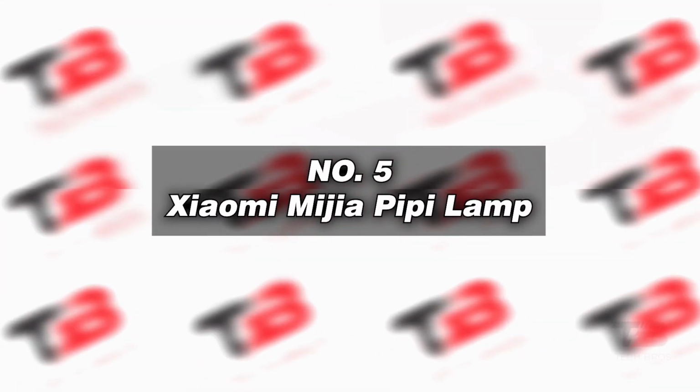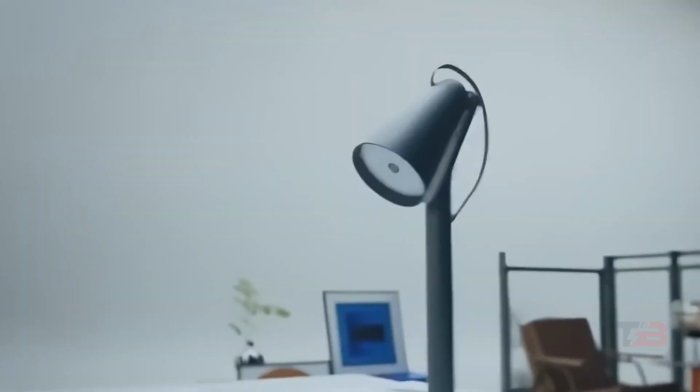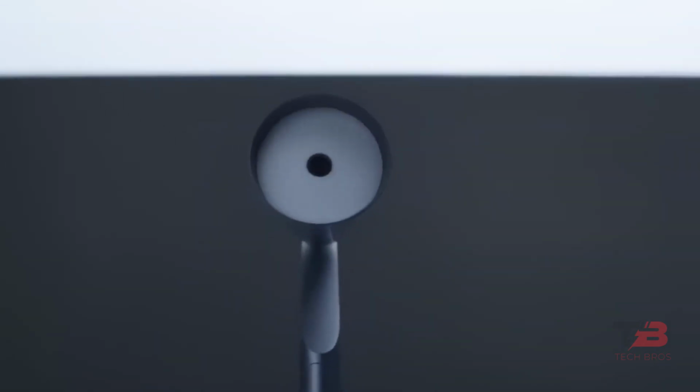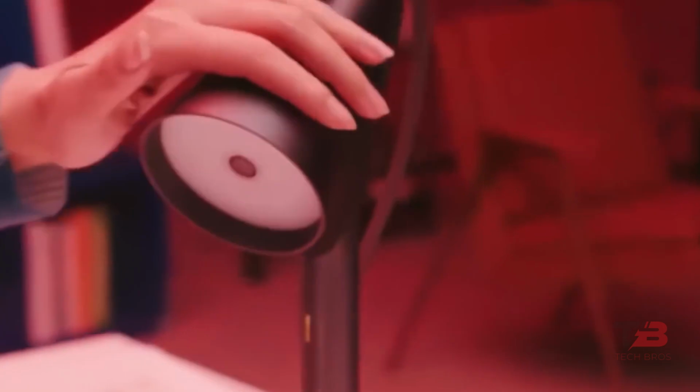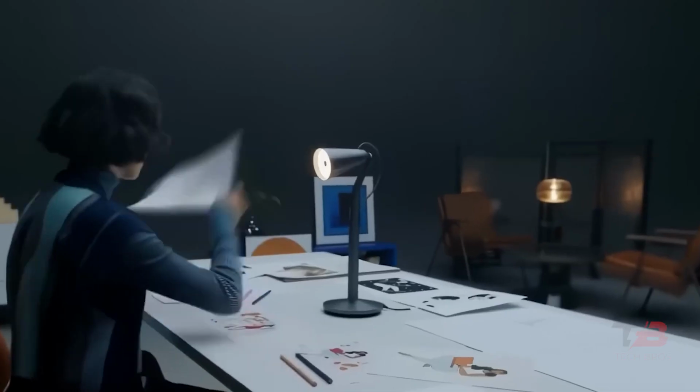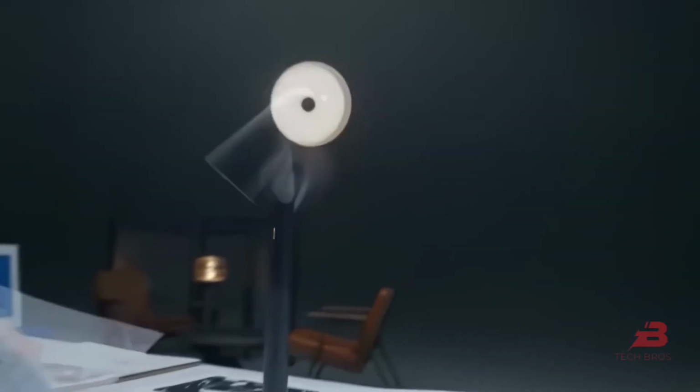Number 5. Xiaomi Mijia PP Lamp. This lamp is not just practical but also playful. Control it with gestures and watch it switch off with a shake. Give it a gentle pat and it'll lean your way, but it's not all whimsy. It's highly functional, tracking your hand movements for perfect lighting.